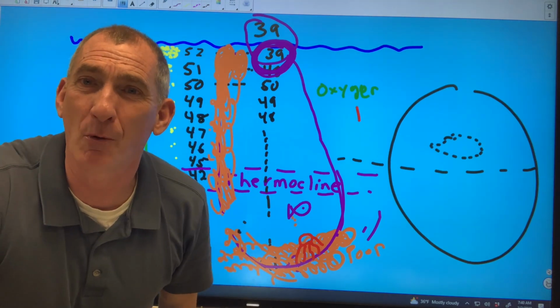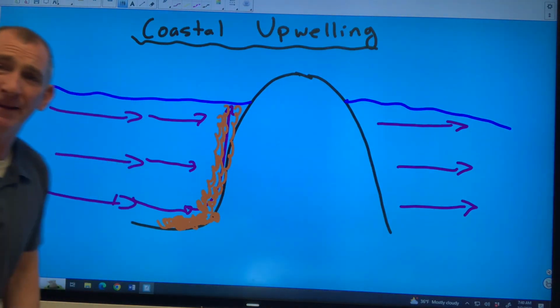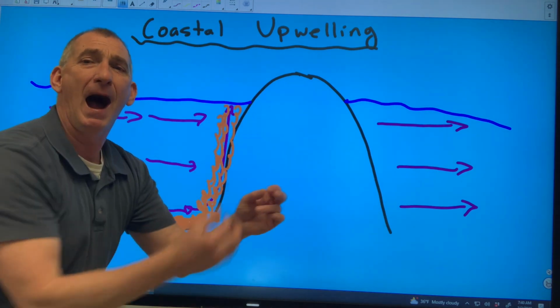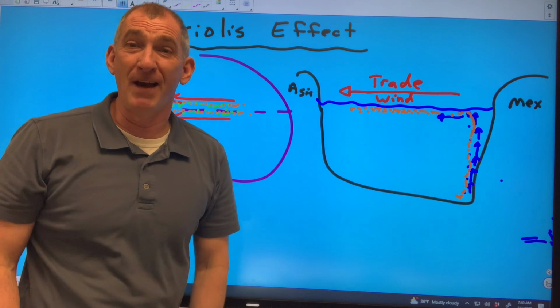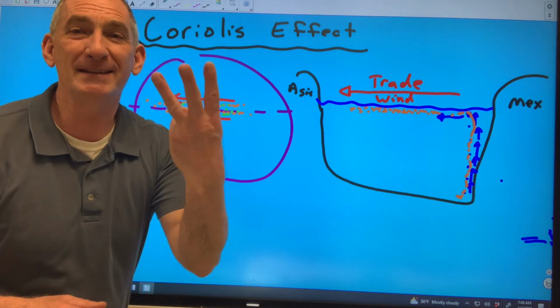That's ranked number one. And then we said, I bet you this coastal upwelling, where the currents are just hitting the land and mucking up the bottom, bringing it to the top, I bet you that's number two. And we said, this Coriolis effect brings up some poop, not a whole lot. We'd rank that number three.